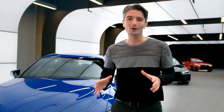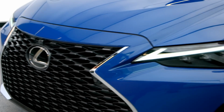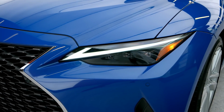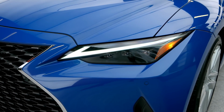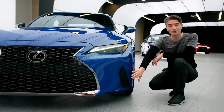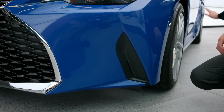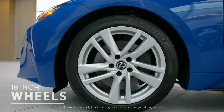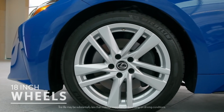And flanking the grille are these beautiful new headlamp designs that showcase the daytime running lights above the headlamp housing to give you that menacing look on the front end of the car. These side functional air vents allow air to flow on the outside of the vehicle to help with straight-line ability. And every IS 300 comes standard with 18-inch split 5-spoke wheels.